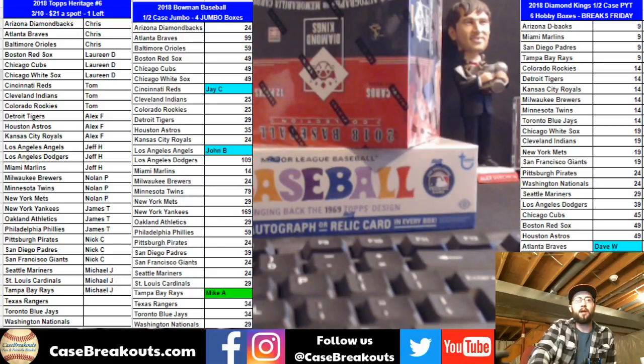So that just went up, as well as some other Bowman stuff. I'll just leave that up here for a little bit while we wait to fill up this last spot. So we got 1 spot left.